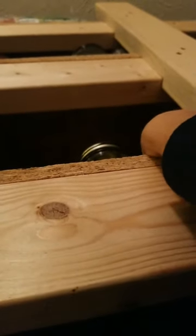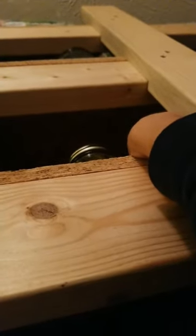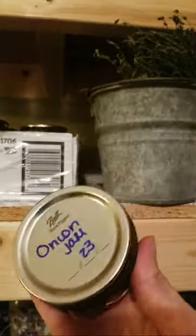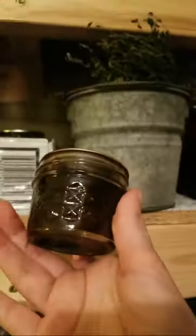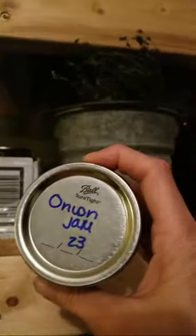Oh my goodness. My stepdaughter came for dinner yesterday, so I had to give her some. Let me see, I'm trying to grab it. I don't have my step stool out. Anywho, can't really see it. I didn't write balsamic on it, but balsamic onion jam is super yummy, super yummy.